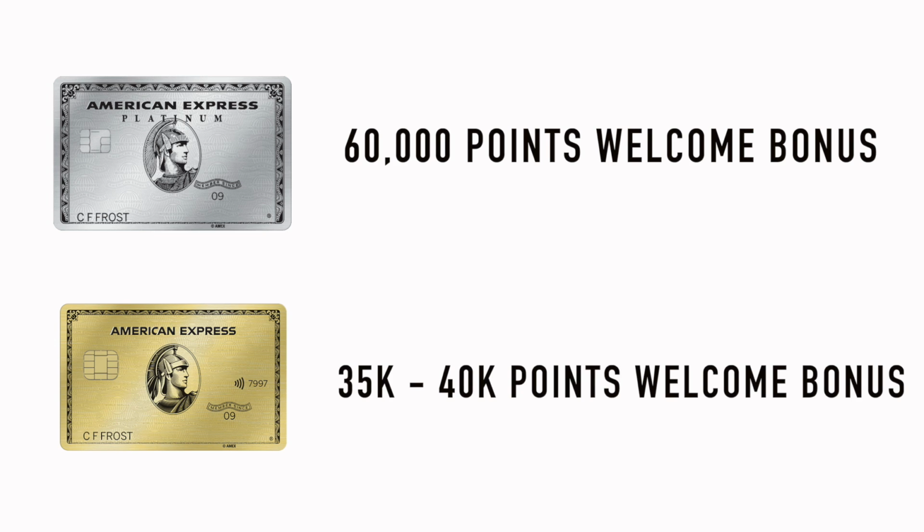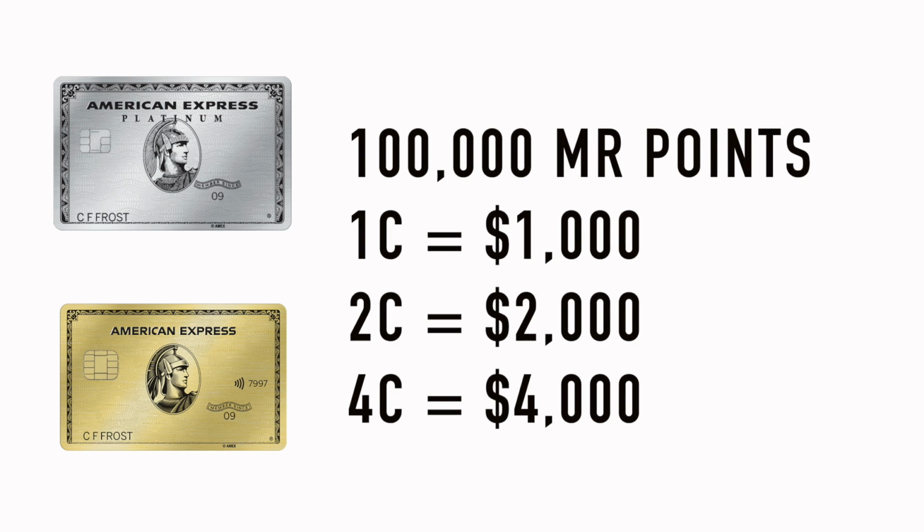Now, in addition to that, the American Express Platinum card does offer a pretty high welcome bonus. The welcome bonuses are usually fluctuating. It depends on when you apply and what links you guys take. Generally, it's going to be around 60,000 MR points. So if you combine that with a card like the American Express Gold card, which sits at about 35,000 to 40,000 points, right there, if you do the math, you're getting about 100,000 MR points.